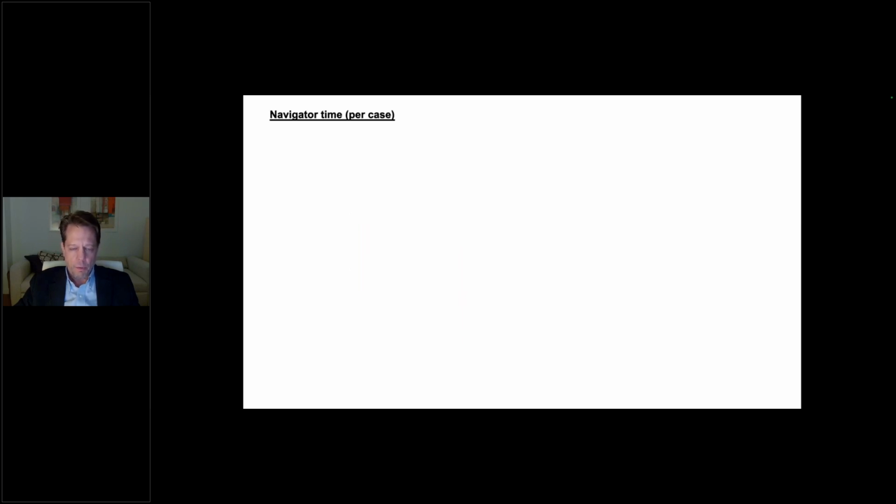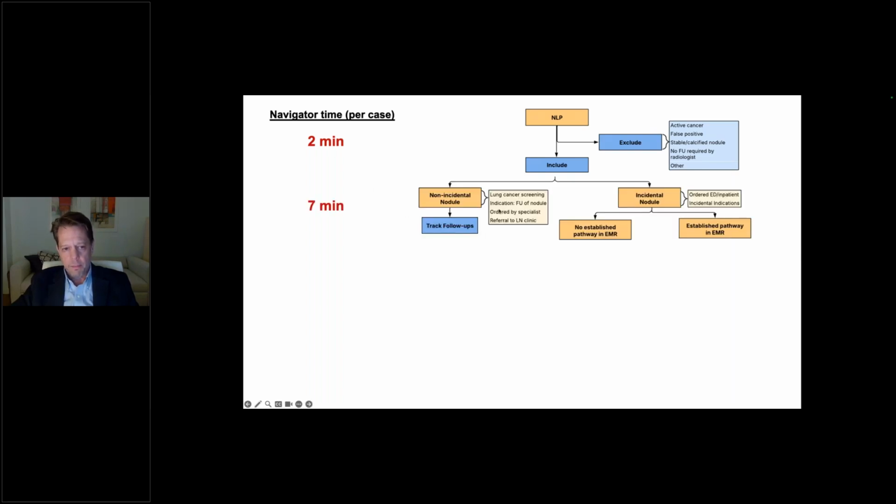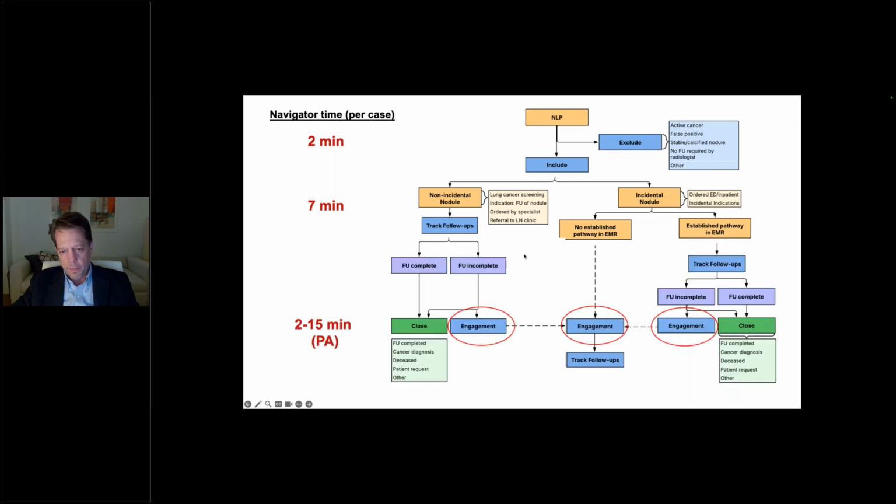And let me just show you our workflow again with some very basic numbers in terms of time dedicated to each step. For the first inclusion-exclusion step, the navigator spent about 2 minutes per case. For the second slightly deeper dive into the EMR, the navigator spent about 7 minutes per case. And for the rest, engagement, classification, following, tracking, the navigator spent some time, but with the engagement only, the physician assistant of our program, Sasha Adler, I want to shout out to her because she does an extremely good job, takes 2 to 15 minutes per case.